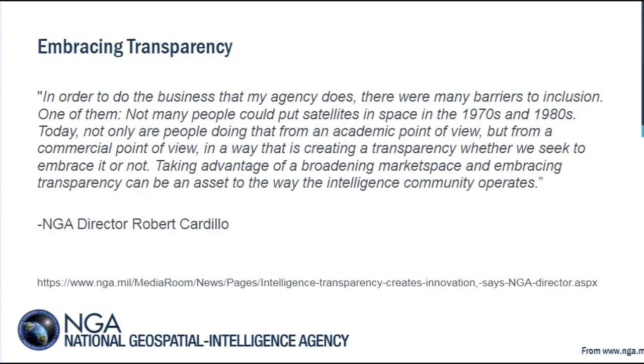So our director, Robert Cardillo, he says we got to work in the open. We got to not be a spooky spy agency because geospatial is done by everybody. We need to take advantage of what's going on in the commercial world, take advantage of what's going on in academia and the rest of the nation, and not pretend like the geospatial mission that we work with is different than anybody else's.